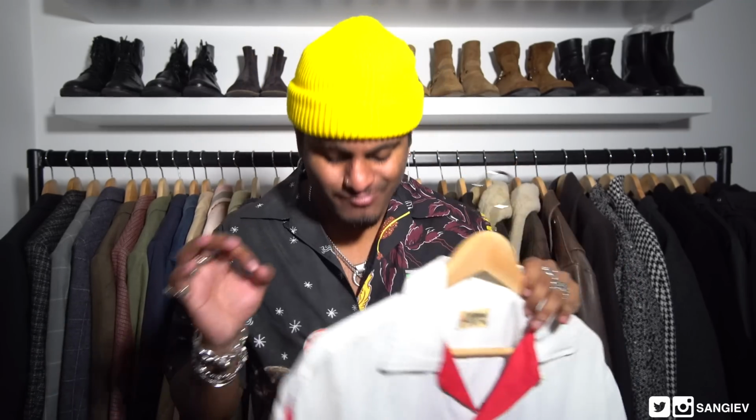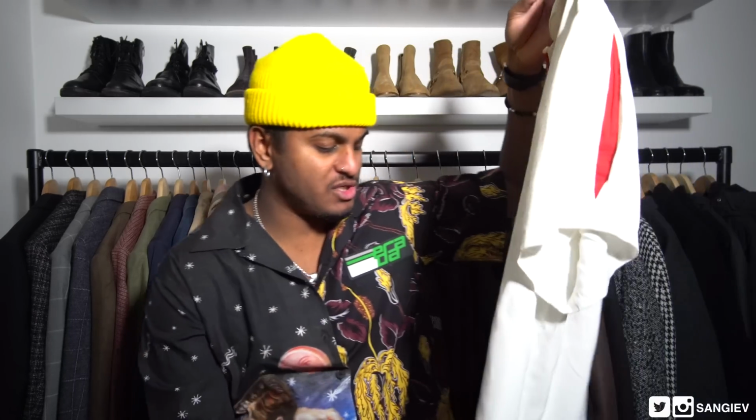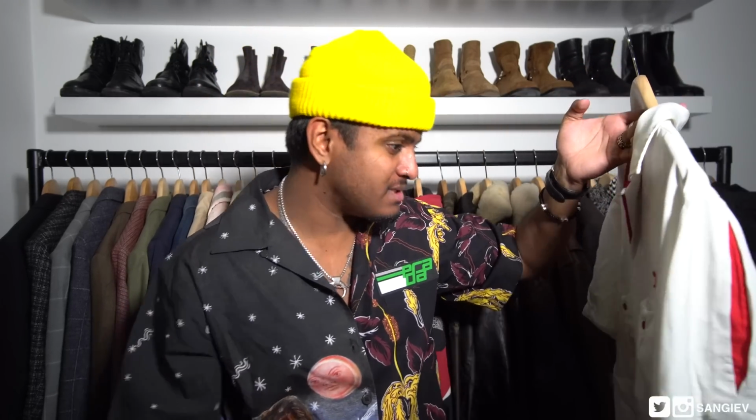Now, truth be told, this was a size large. It fits beautifully. It is a tad bit too long. If I wanted to, I could get it shortened, and normally I would. However, when something's really old, like this is from the 50s, this is older than me, this is older than my parents. So with such a piece, I'm not too sure if I want to go to the tailor and get that shit altered. Maybe I'll just leave it as it is. But I do think it could look just as sick if it was a tad bit shorter.